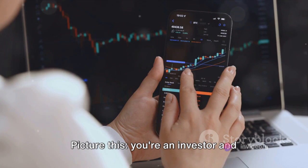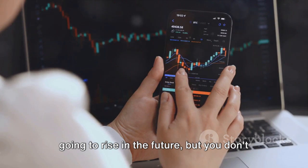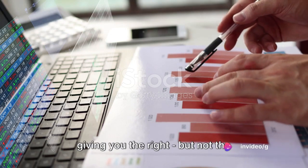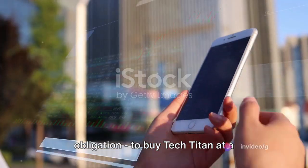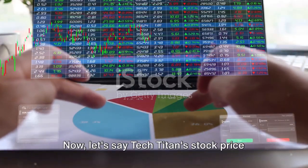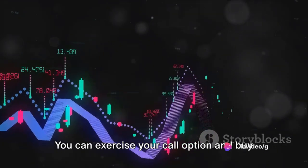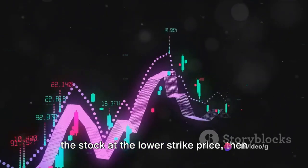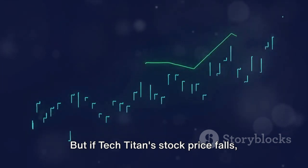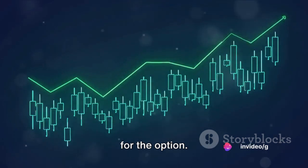Picture this. You're an investor and you're eyeing a stock. Let's call it Tech Titan. You believe that Tech Titan's price is going to rise in the future, but you don't want to buy the stock outright today. Instead, you purchase a call option, giving you the right, but not the obligation, to buy Tech Titan at a predetermined price, known as the strike price, within a specific time frame. Now let's say Tech Titan's stock price skyrockets, just as you predicted. You can exercise your call option and buy the stock at the lower strike price, then sell it at the current higher price, pocketing the difference. But if Tech Titan's stock price falls, you can simply let the option expire, limiting your loss to the premium you paid for the option.